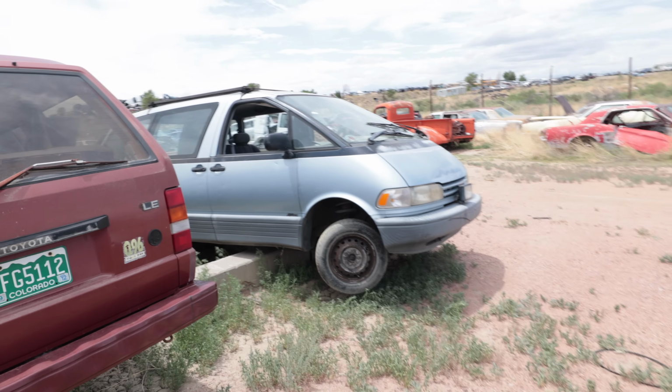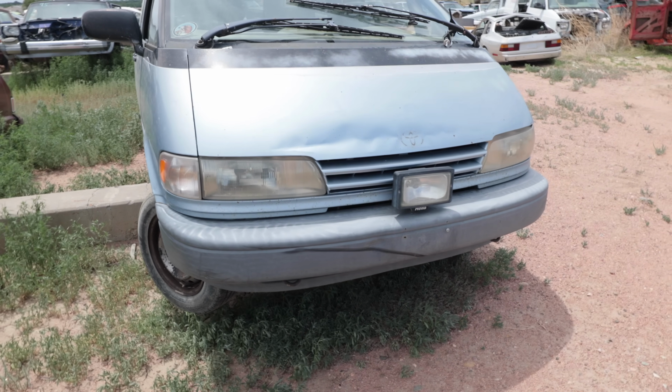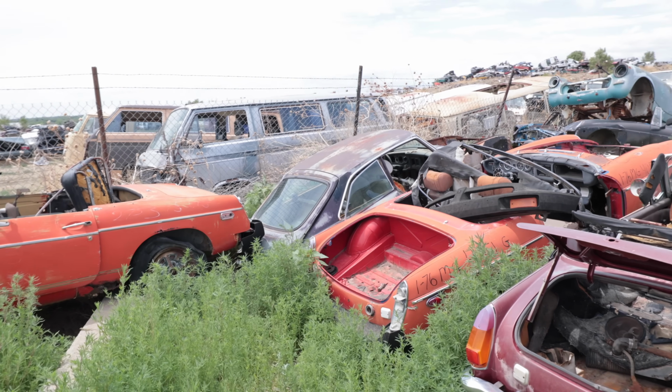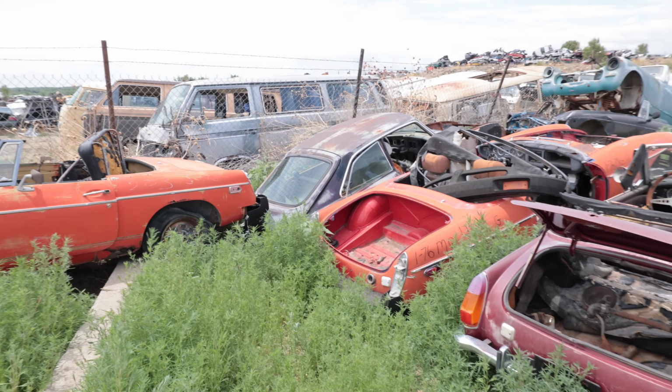Mid-engine Previa minivans, and it's got one fog light. That's all you need. No way. That's one of the MG coupes. That's sick. There's only one of them. The rest of them are all convertibles. The coupe one's awesome.